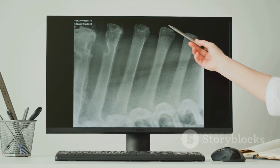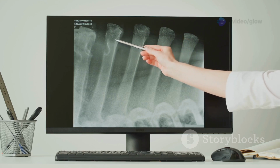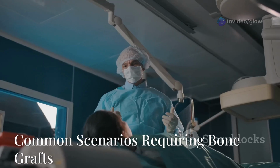This unique combination of osteoconduction, osteoinduction, and osteogenesis is why autografts are often considered the most effective type of bone graft, despite the drawbacks of harvesting.